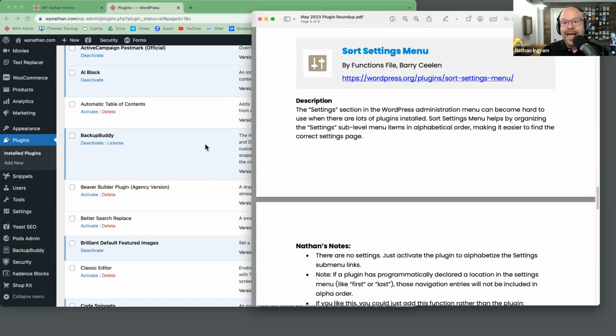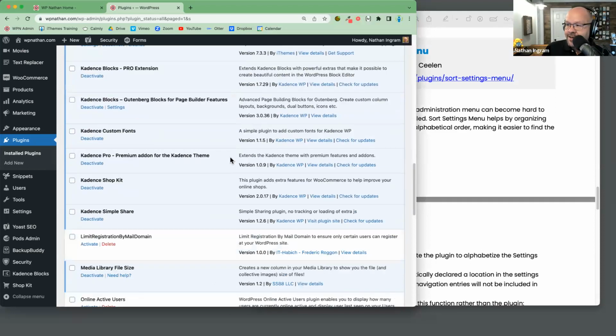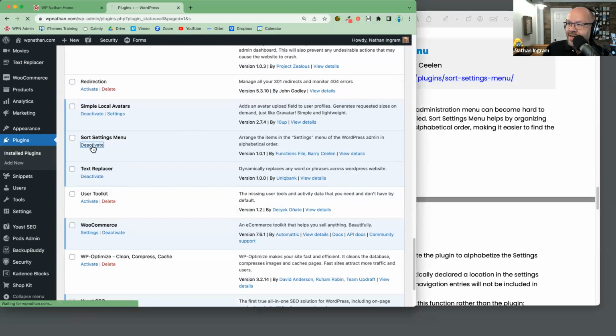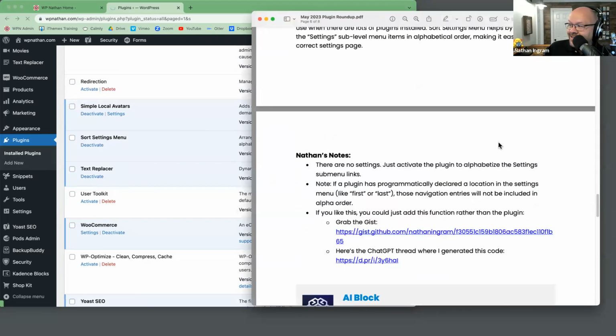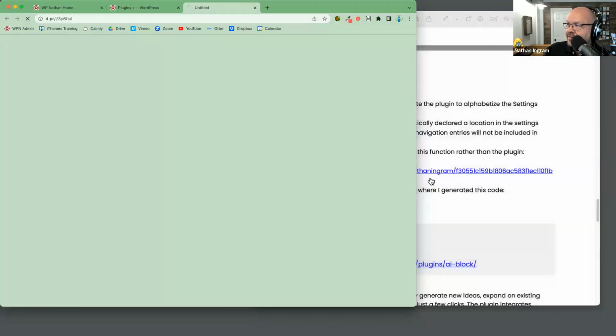Okay, so, however, I don't want to install a plugin necessarily just for this and just have it sitting here in my plugin list. So let's do this. Let's deactivate Sort Settings Menu. And what I did was I went to ChatGPT and I said, I want some code that will sort my settings menu like this. Here is the ChatGPT thread. I've given you this.